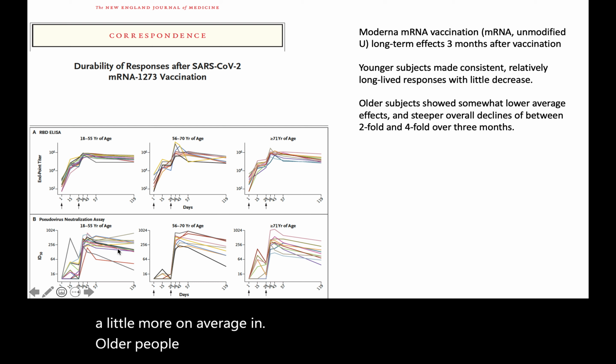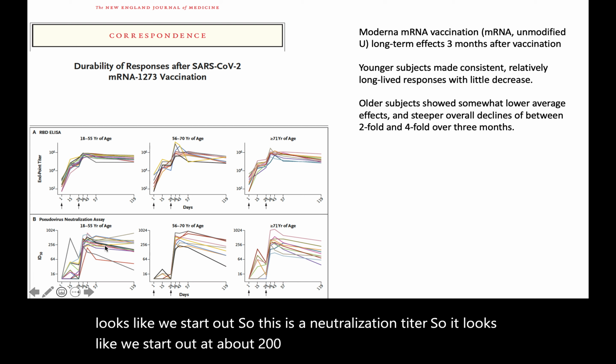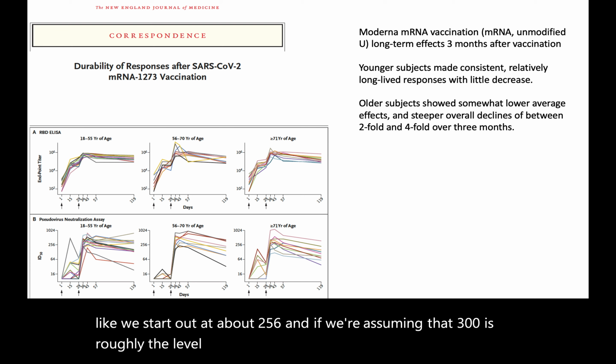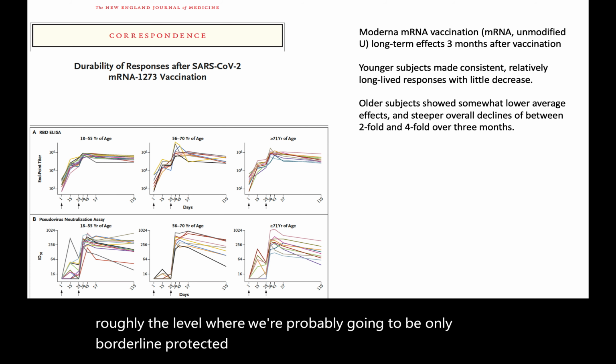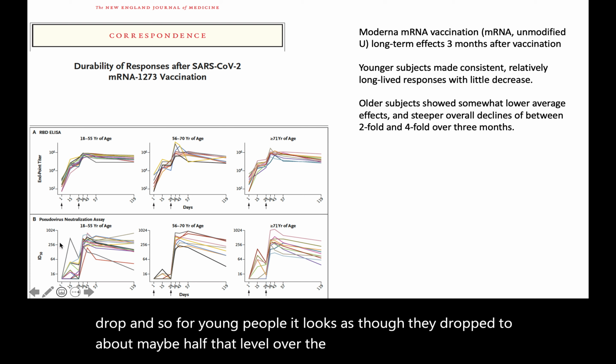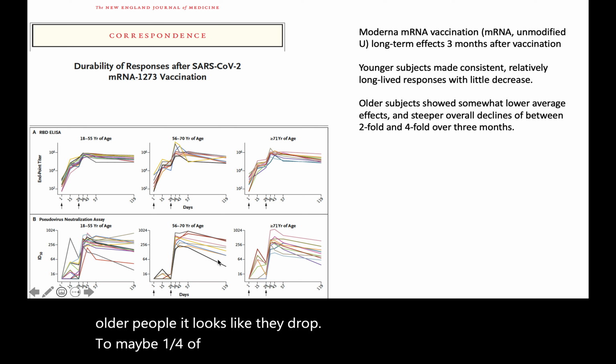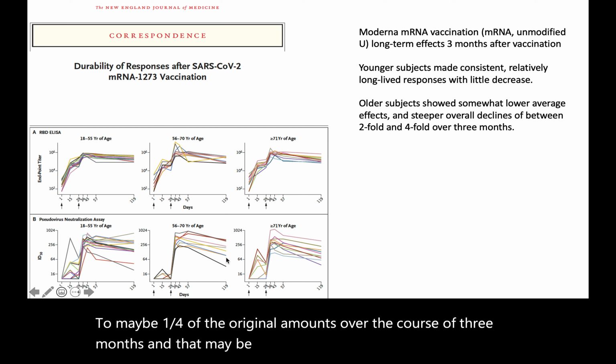So from graphs like this, we can say that this is a neutralization titer, and it looks like we start out at about 256. If we're assuming that 300 is roughly the level where we're probably only borderline protected or maybe not protected, you look at the drop. For young people, it looks as though they drop to about maybe half that level over the first 3 months. And for older people, it looks like they drop to maybe a quarter of the original amount over the course of 3 months. And that may be an overestimate. It may be a little better than that.